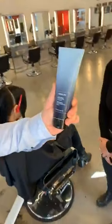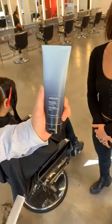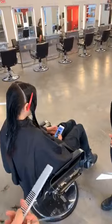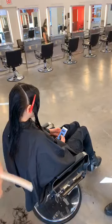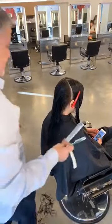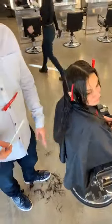Perfect. We're going to use this product. This is called Renew Co-Wash. This is going to actually cleanse the hair. It's a non-foaming cleanser. Give her a really good rinse. And then Roman, put that in and put a lot in and work it in and leave it in for 2 minutes and then rinse it. And we'll get back to the very well-behaved Marissa.